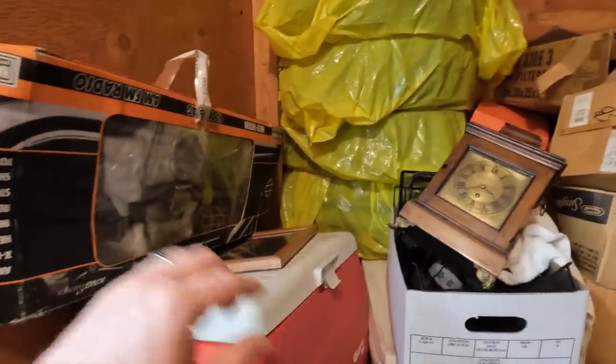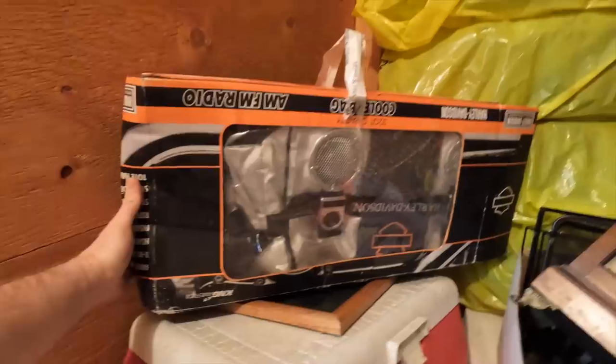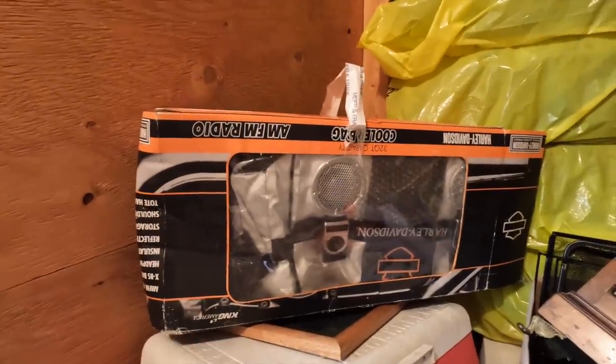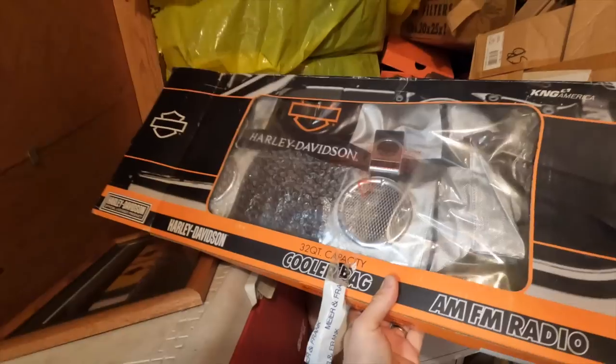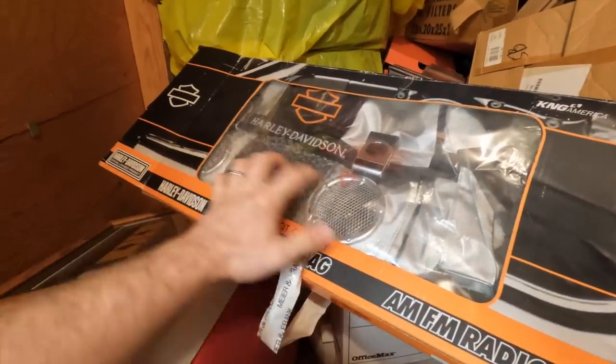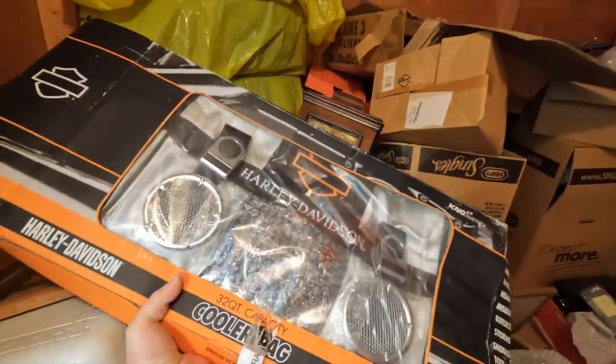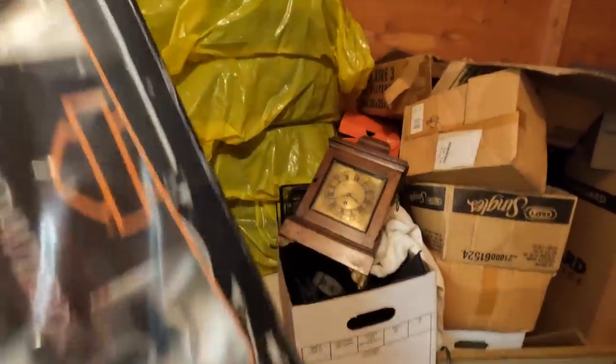And oh my God, I didn't see this in there. Look at this. Wow. This is a Harley Davidson. What is it? Oh, it's a Harley Davidson cooler bag with speakers. Wow, this thing is neat, guys, and it's brand new. All right, we're gonna find some good stuff in here.